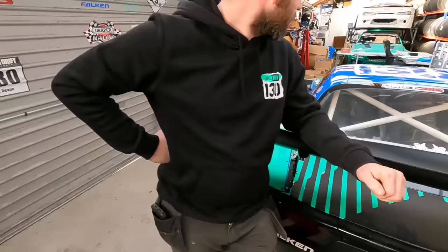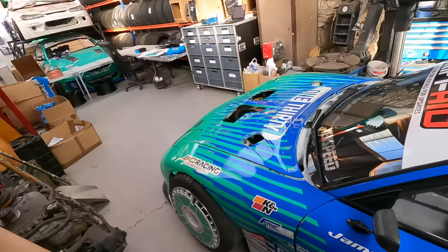As I said, I mightn't be driving it myself, but there are some very exciting things coming, maybe even for you guys. Back here we have the RX-7 sitting and waiting for someone to drive it. It can't be me right now.